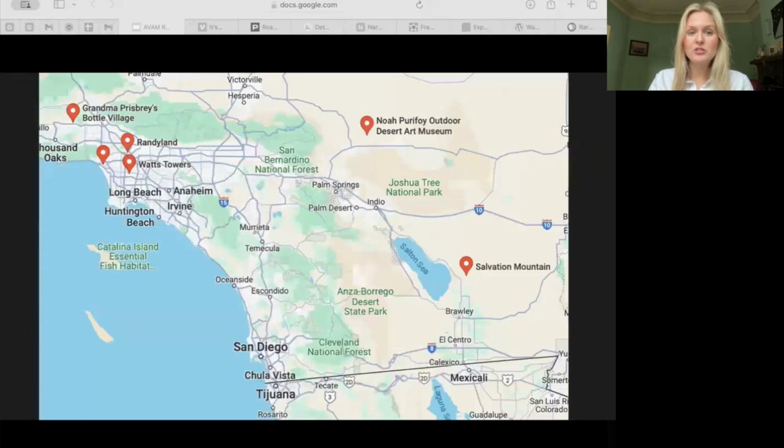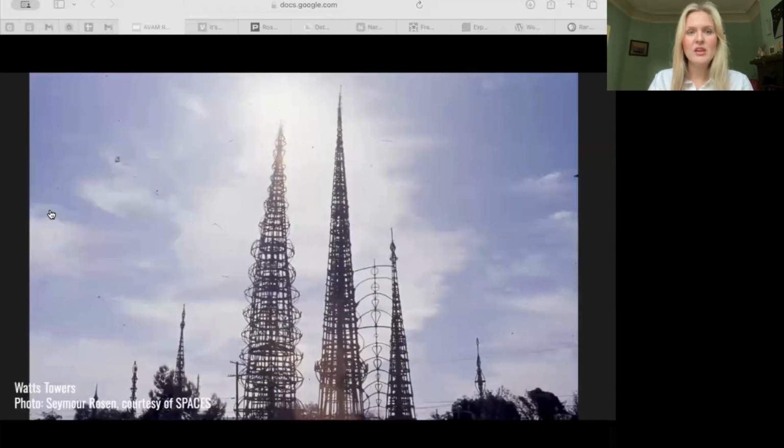So to get started, we're going to start at the Watts Towers. You can see right here in Watts in LA. I often refer to the Watts Towers as the gateway drug for art environment enthusiasts. I have talked to so many people who have mentioned the Watts Towers specifically when I asked them, how did you get interested in art environments? It's often the Watts Towers, including Seymour, who first visited the Watts Towers in 1952. He was only 18 at the time, and it was definitely his first exposure to an artist-built environment.